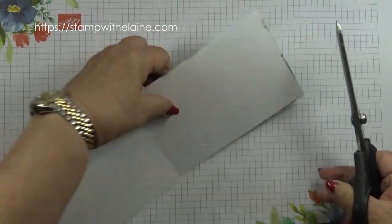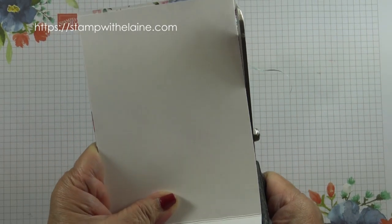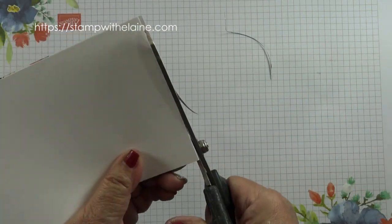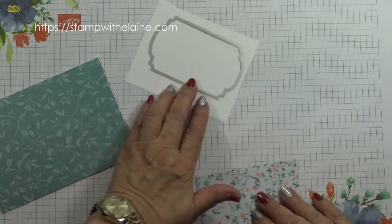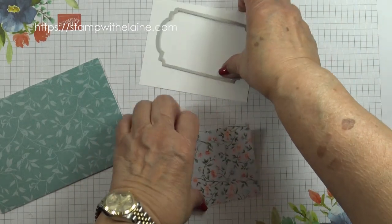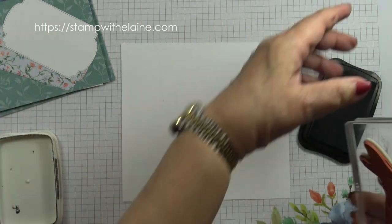You can see that it needs a little bit of trimming, so I prefer to do it this way to get an exact coverage. I'll die cut one in Whisper White and one in the Flight Airy DSP. I'm going to stamp my hummingbird in Tuxedo Black Memento ink.